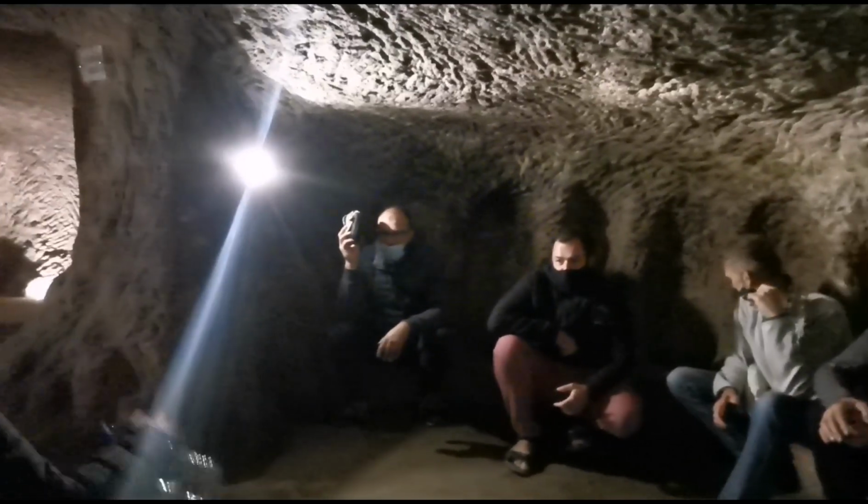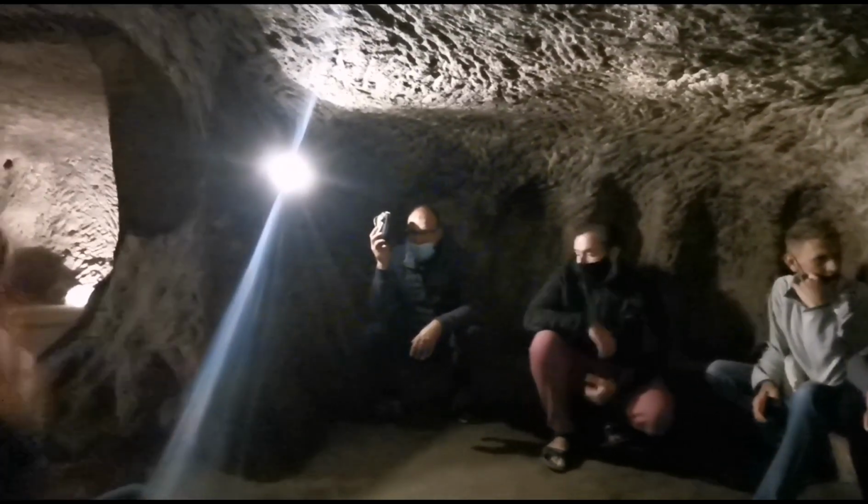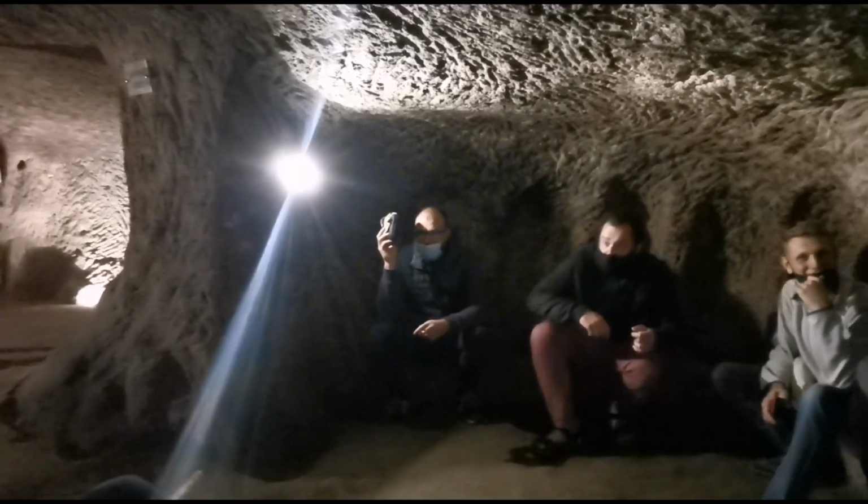Oh la la. Well, guys, now we're on the last floor. Here's the fourth floor, the last floor that you can see. But there is another tunnel, as you see in here, which is going deeper. But that's a dead end tunnel. It's kind of not going anywhere. After this, that's when we will come back.